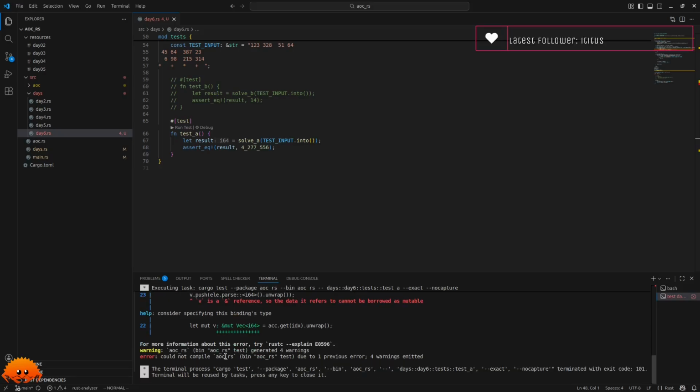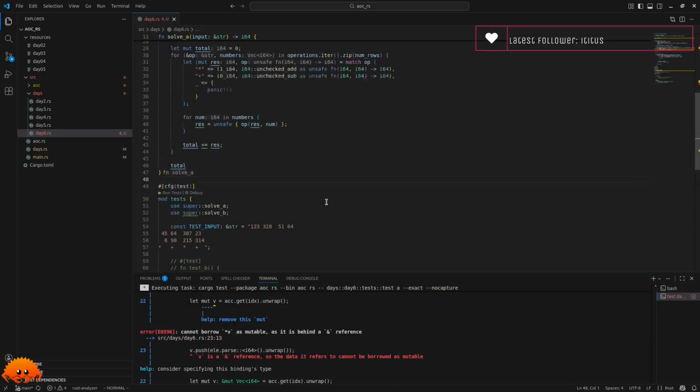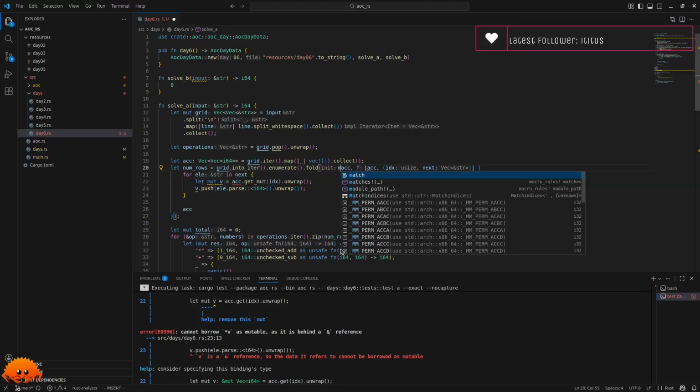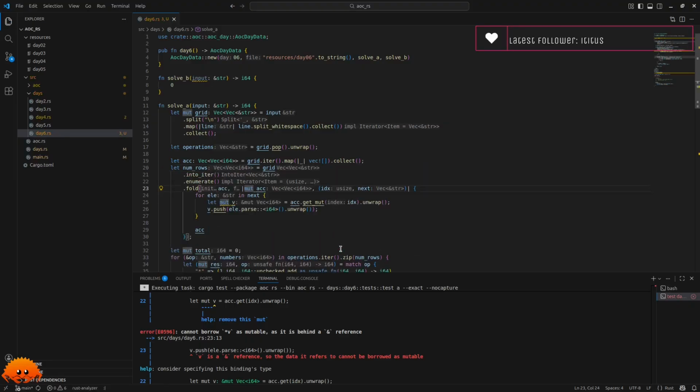For more information, could not compile. V is mutable as it is behind a borrowed reference. Yes, can I say get mut? Accumulator is not mutable. Mutable. Oops. Yeah, of course. There it doesn't make sense. Must be in the header of a function or closure.